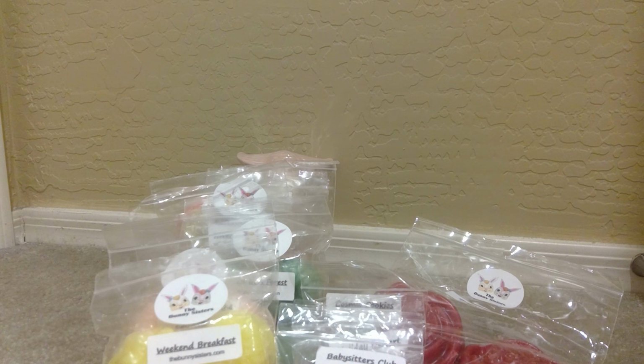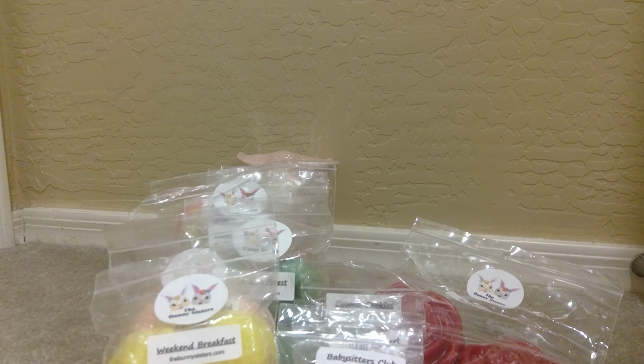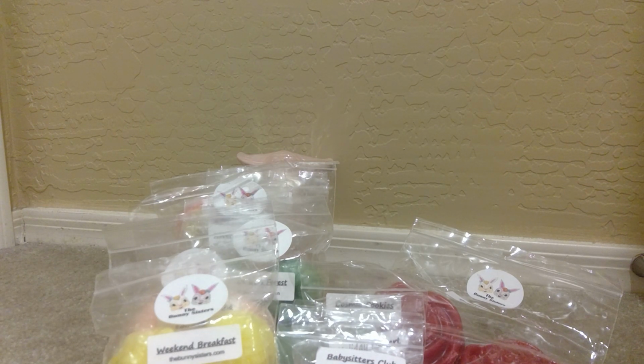This one, I love the name of this. This is Dessert at Grandma's. Oh, my boys love dessert at both of their grandma's because they are spoiled. And on this, I get like an orange creamsicle scent with, oh my god, I want to say like a sugar milk, whipped cream, spice. Again, probably 100% totally way off. But that's what I get. Orange, sugar milk, whipped cream, spice. That's my opinion. I'm sticking to it there.